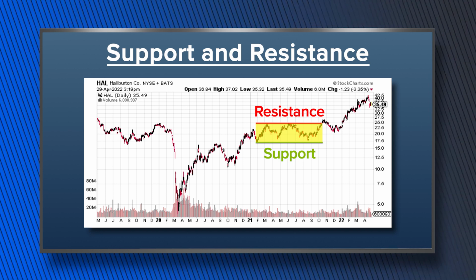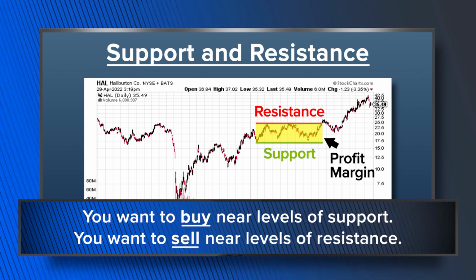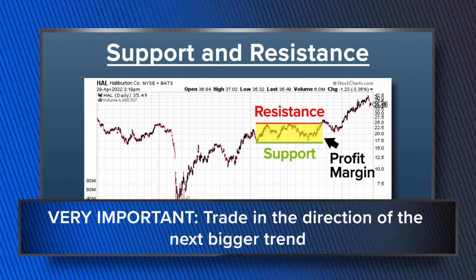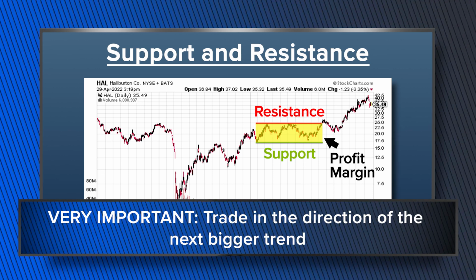Everything between is your profit margin. So simply put, you want to buy near levels of support, you want to sell near levels of resistance. It's very important that you trade in the direction of the next biggest trend. If you're a short-term trader, trade in the direction of the intermediate-term trend. If you're an intermediate-term trader, trade in the direction of the long-term trend.